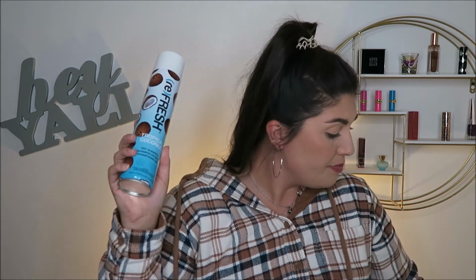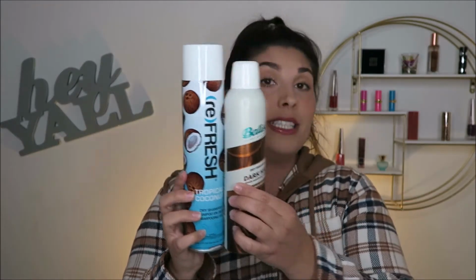It was right by the Batiste ones in my Marshalls. It's in the scent Tropical Coconut, which of course I love coconut. This was only $5.99. This is like the size of my big Batiste ones, and those are like $10 or $11 at Walmart. So I was like, girl, I'm gonna give this a shot.